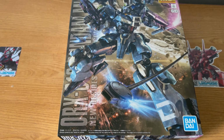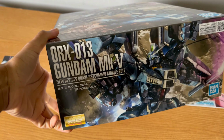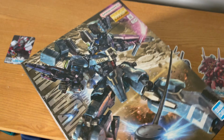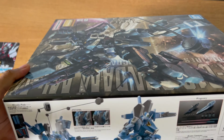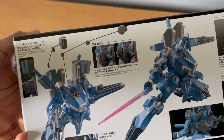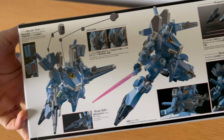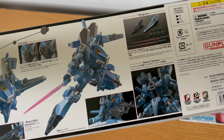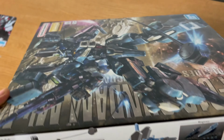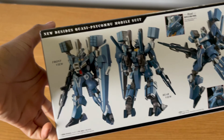So I have wanted this for some time now, although I've never read Gundam Sentinel. I know that the Gundam Mark V is kind of one of those prequel type deals where this was supposed to be what inspired the design for stuff like the Silver Bullet and the Dovin Wolf. So I had to get this thing because I'm a big fan of the Dovin Wolf and the Silver Bullet. So I am very eager to go ahead and build this thing and show it off to you guys.